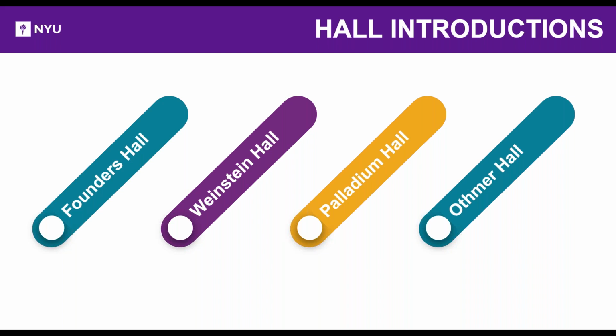However, all rooms in each of these residence halls will come equipped with a bed, a desk chair, dresser, and closet space for each resident. They also all have wireless internet access already set up.